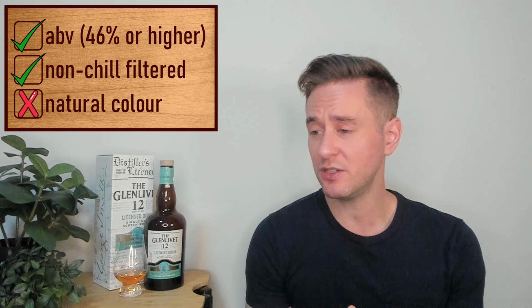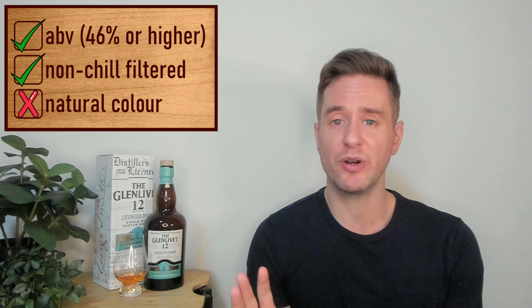As for color, I'm going to say probably. I did check a couple German websites that said this does have color added. Now, apparently those aren't always to be trusted. The websites aren't always updated properly. But just looking at the whiskey, I'm going to guess, yeah, there is a little bit of color in there. Again, if you know any differently, let me know down below. Still, we've got 2 out of 3 from an affordable, age-stated Glenlivet. So honestly, that's enough to put a smile on my face.